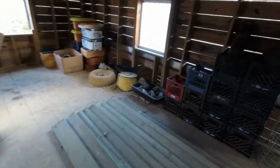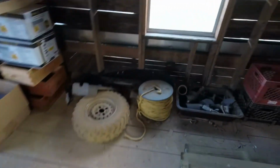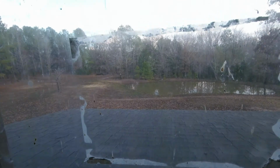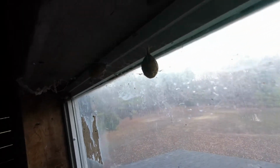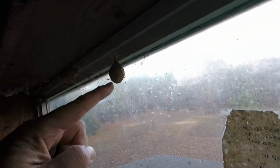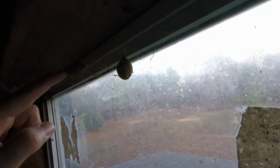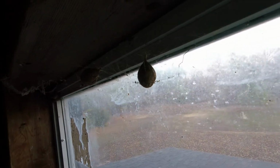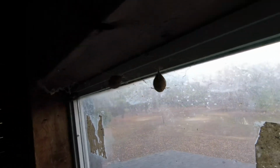Okay, one thing I do want to show y'all, come back over here. This is pretty cool. So you can see the pond. Of course, I'm looking through a dirty window here. But check this out. Check these spider eggs or whatever they are. I don't know. But look at that. See how they're attached there? I've never seen anything like that in a spider web before. That's pretty cool.